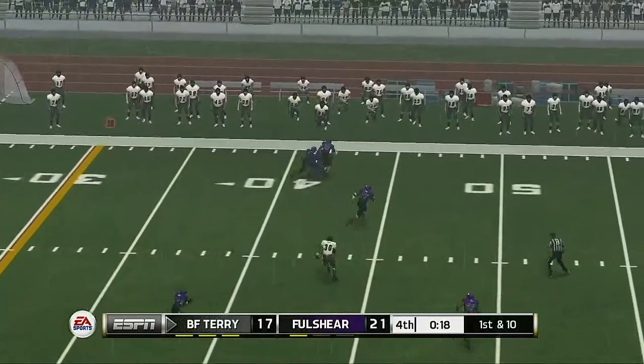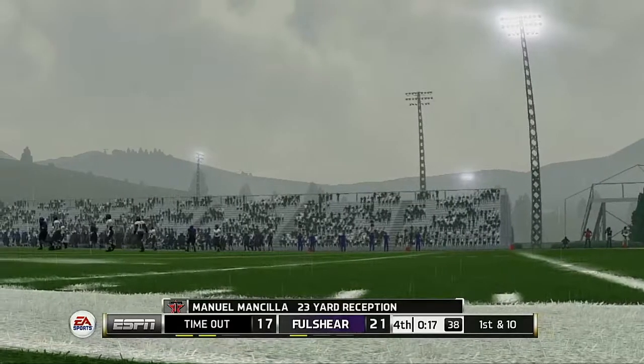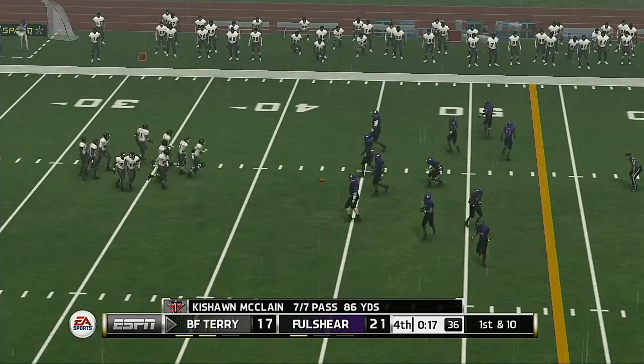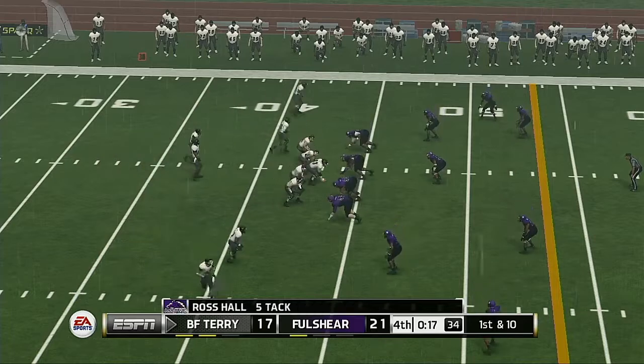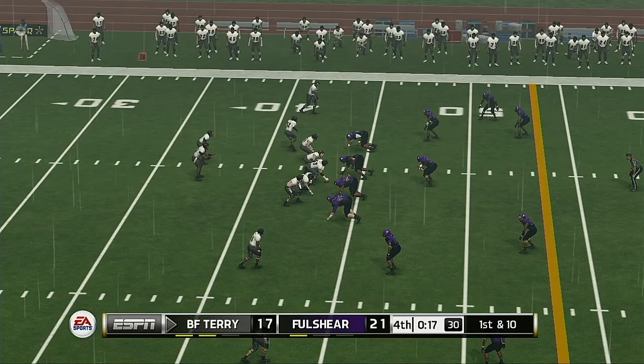He's going left. He's tackled at the 43. I tell you what, this defense better start to get pressure on the quarterback. They're giving him way too much time back there to throw the football. First down, 10 to go. Ball on their own 43.